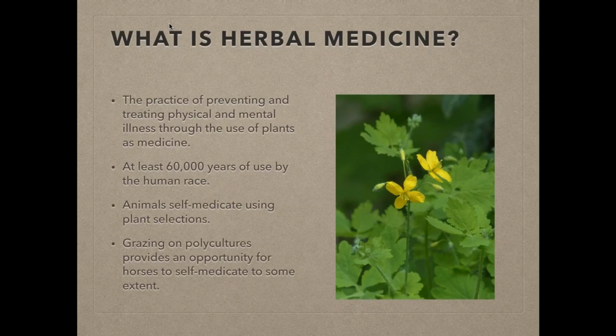Now, horses are able to naturally self-medicate to some extent through their grazing practices. Obviously, it's a little bit more difficult for domesticated horses because they have a reduced area to roam. But this is why it's really important for us to make sure that we're sowing polycultures, meaning 2 or more species of plants in our paddocks, as opposed to monocultures. It allows them to pick and choose and determine what plants that they need.